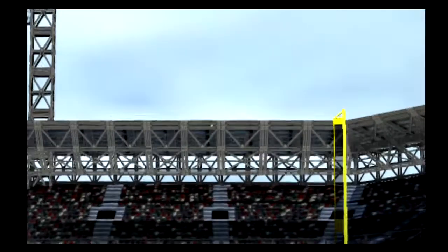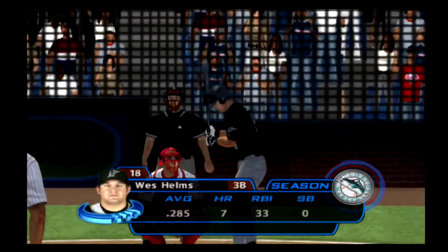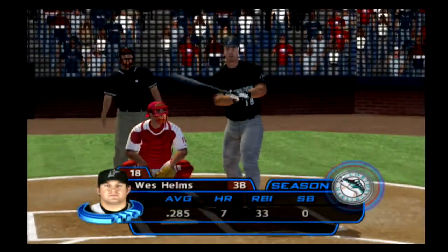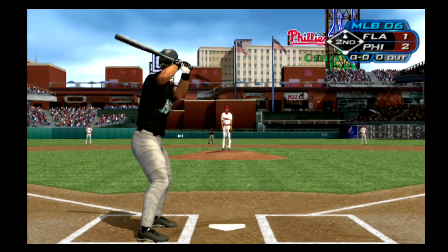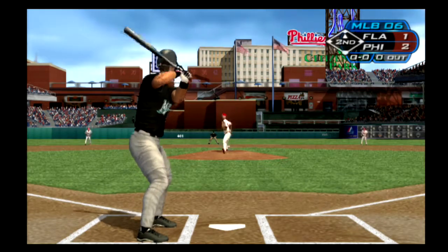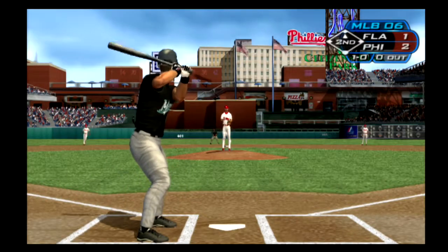Well, Matt, this new Philadelphia ballpark became quite a launching pad in its first year of existence, as the ball really seems to carry here. That's just another example. Wes Helms steps in now. Batting fifth. Third baseman, Wes Helms. Look out, a fastball up near his dome, and that'll wake you up a bit. No outs, nobody on.